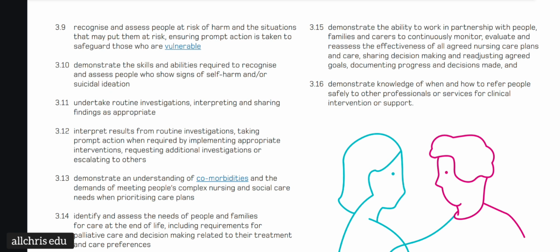Undertake routine investigation, interpreting and sharing findings as appropriate. Investigations, routine checkups, the meaning is whatever the investigations are, we should be able to understand them, interpret them, and share the findings with people around us. That means sharing the findings with the colleagues we are working with, we should be able to tell them.